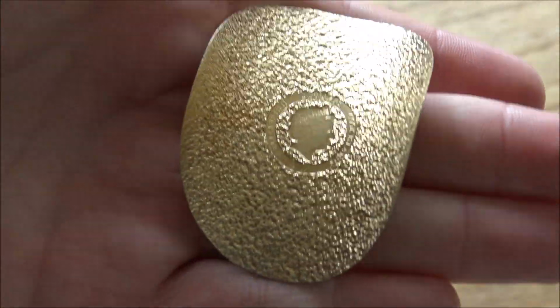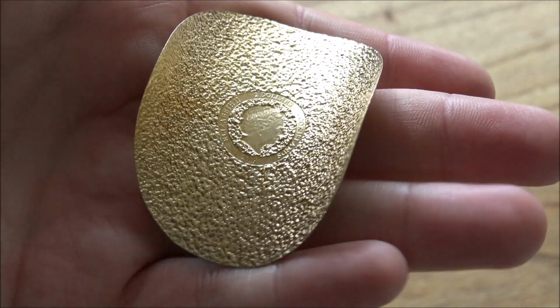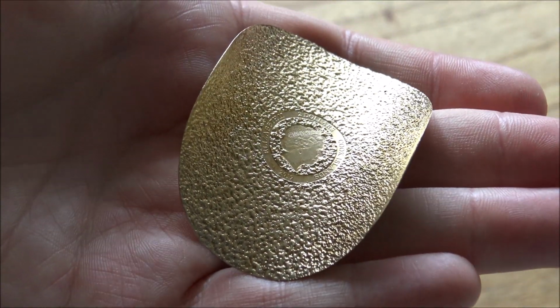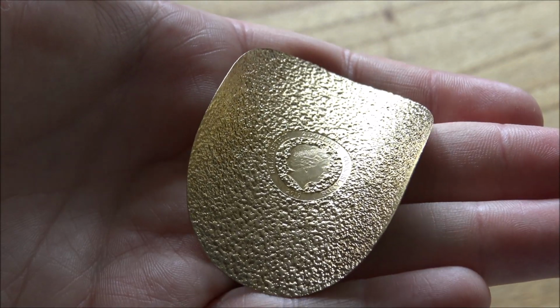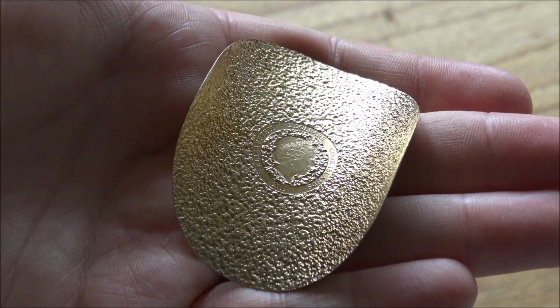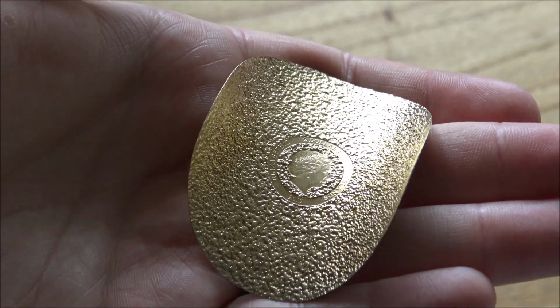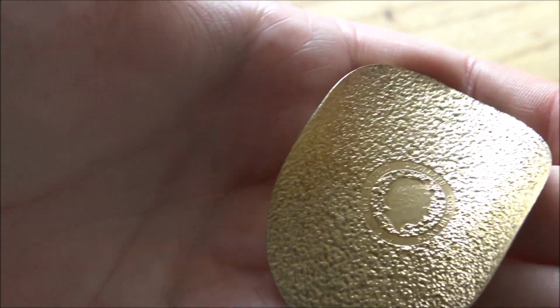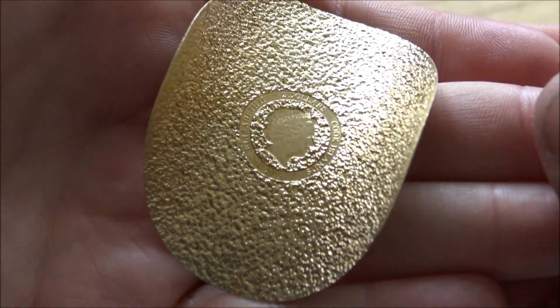Now, first up though, you're looking at it and you're thinking, it's gold! My God, it's a golden chip. Unfortunately, it's just gold plated, not actual full gold. It's half an ounce of silver with some gold plating. Now this is, I guess, the honest and fair part of the review. I will say it is not a cheap piece of silver.